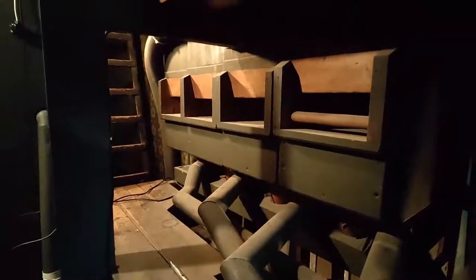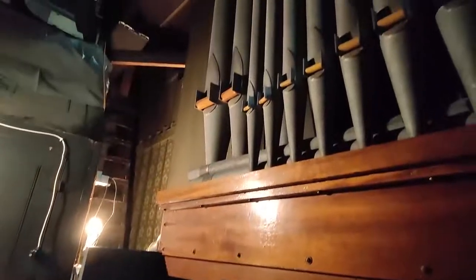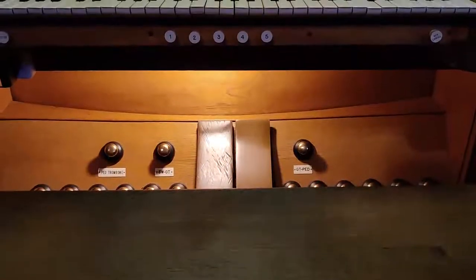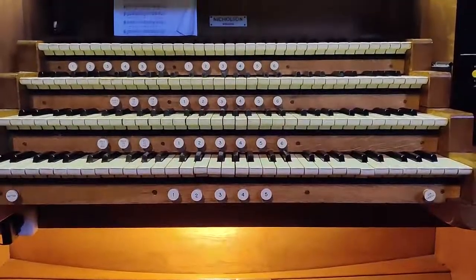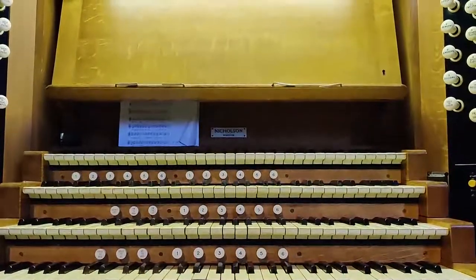But now, after over 130 years of service, the organ is in desperate need of much more serious attention. Major components are beginning to fail. The console, that is the collection of keys, stops, and pedals used to control the instrument, is rather worn out. And there is an ever-growing list of faults as various pieces of the organ's mechanism reach the end of their life.